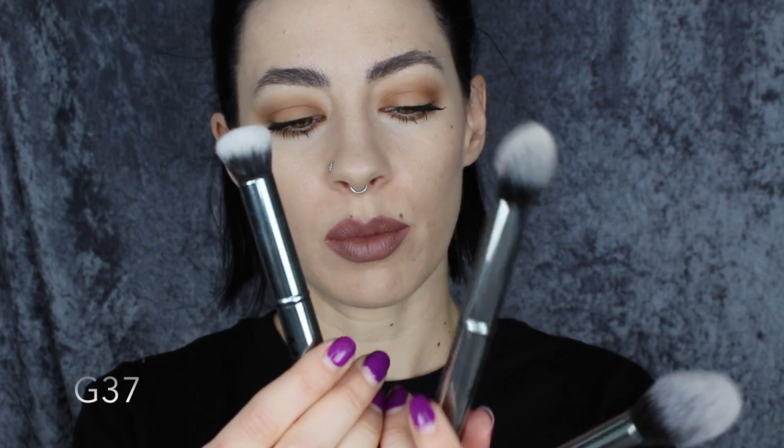This is the G35 from Morphe, and then I also have these little bad boys as well, and usually I'll use this if I'm doing a really kind of buffed out concealer underneath the eye. This shape, the G38, and also this shape, the G37 as well.